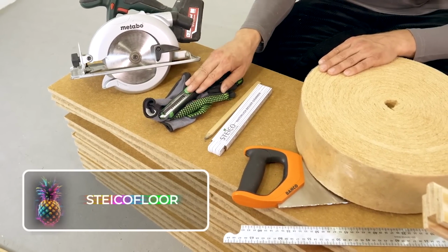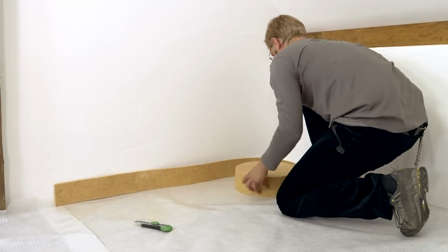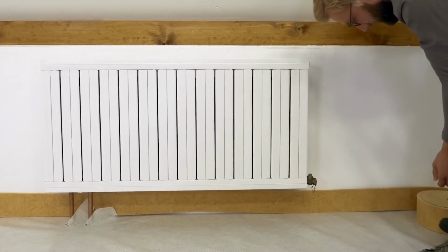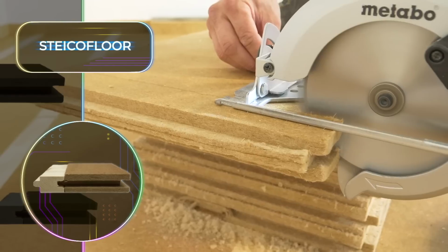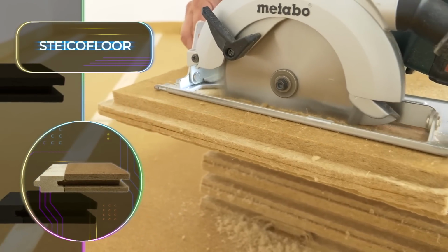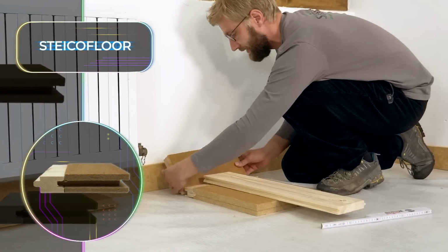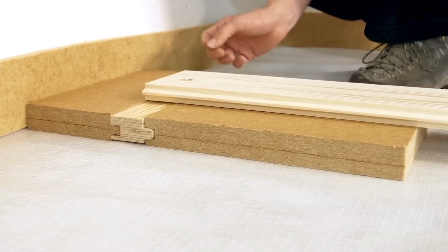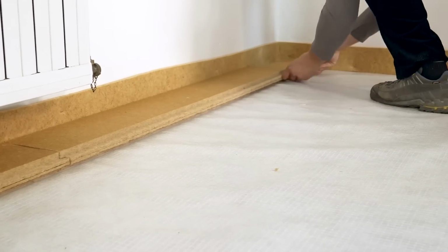STEICOfloor. Imagine an insulation solution that works flawlessly, regardless of your floor type, wood or concrete. That's exactly what STEICOfloor has achieved. Made from natural wood fibers, STEICOfloor provides homes, offices, schools, and other buildings with excellent thermal and acoustic insulation properties, which is great for indoor comfort. The material is also breathable, temperature resistant, and non-flammable, which means better moisture regulation and less flammable risk, so you can worry less about mold forming and enjoy an even healthier indoors.